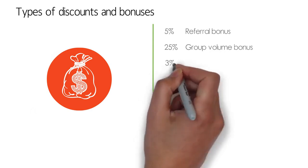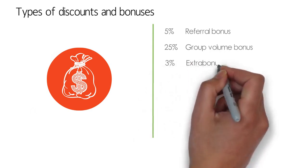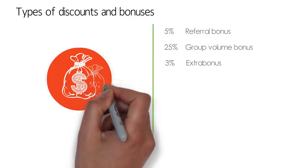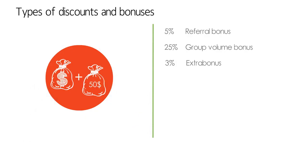The next bonus is called the extra bonus. It makes up 3% of the company's total sales volume and is distributed between all directors whose volume is over 750 volume points per month. It is fixed at $50.